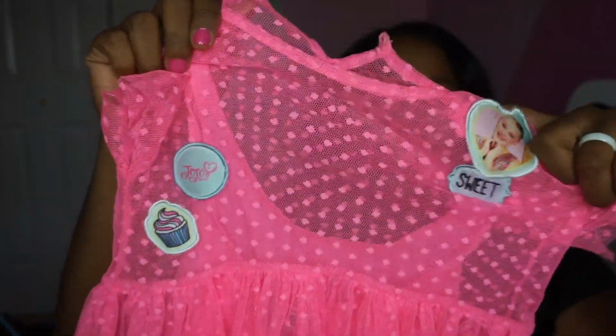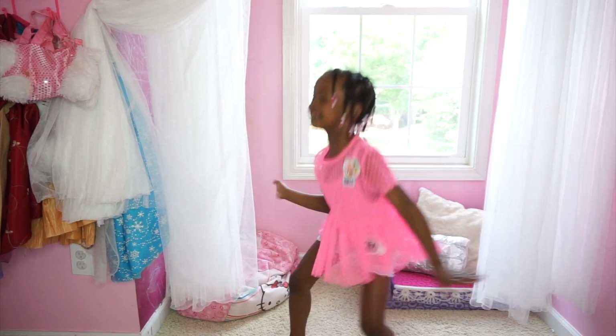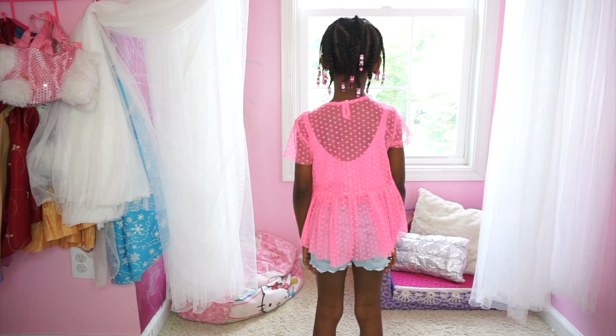Very last item, not even looking for it or knowing that they even had it, we found this JoJo ruffled top. Look at this, y'all. This is like the summer staple. How perfect is this? This is so cute. All the girls love JoJo. It says sweet, and it says JoJo right there, and it has a cupcake on it. I had points because we always shop there, so I've just been building up points. I think I had like a $10 reward, so I was able to use that.